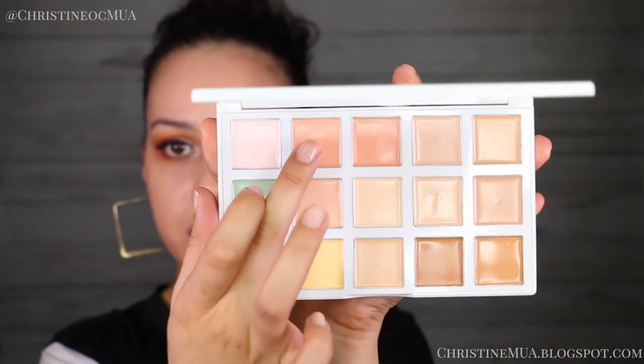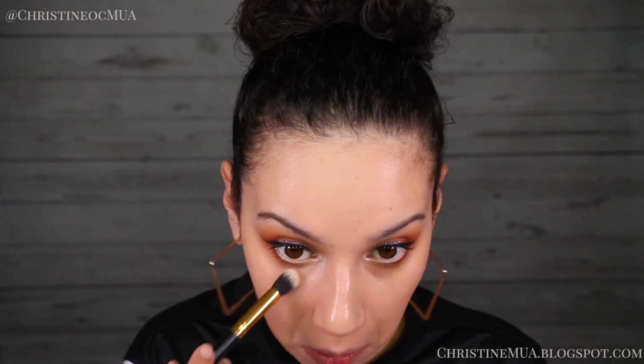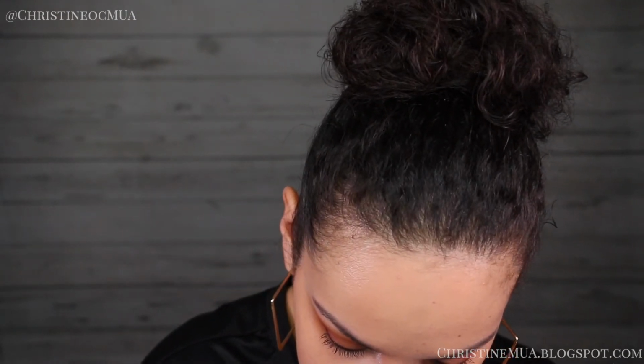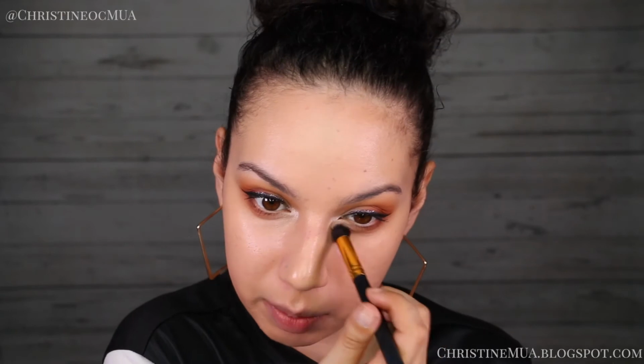So I'm going to try a corrector for under the eye. I'm going to take this one right here. Oh, that's quite light. It's creamy, but it doesn't seem too greasy or anything. I think that worked pretty well. I might try the slightly darker one that was just next to it on the other side. Yeah, I think that one is slightly better for me. There's just a little bit more warmth to cancel out that cast from dark circles. Yeah, that's nice. I like that.